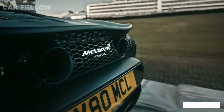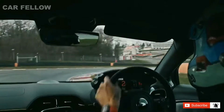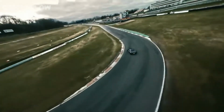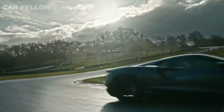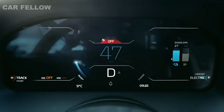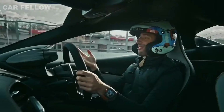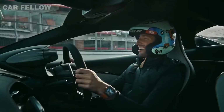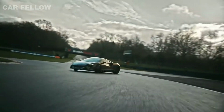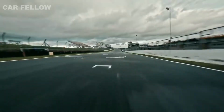Mate, the way the e-motor comes in, ooh. How could you get bored of this? Coming in hot. Ooh. This is the bit I really love. EV mode. How awesome is that? Complete silence. This thing sounds so cool.